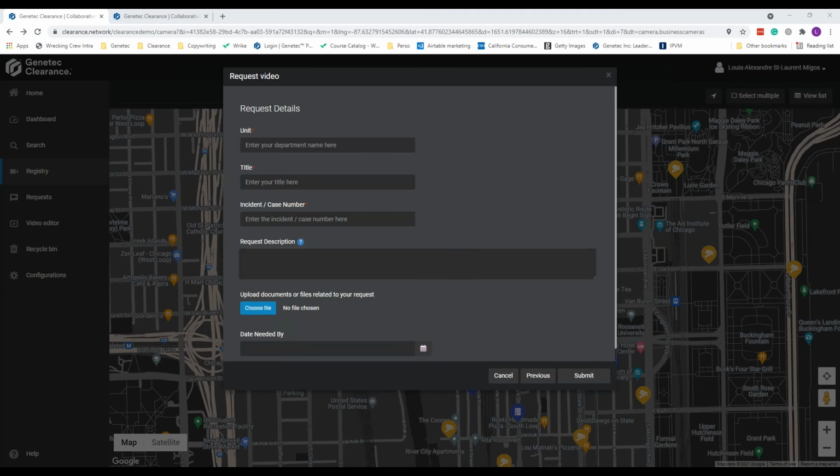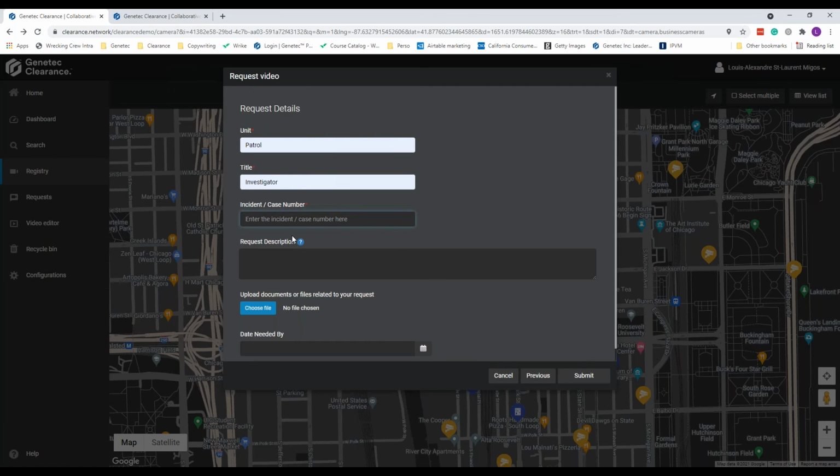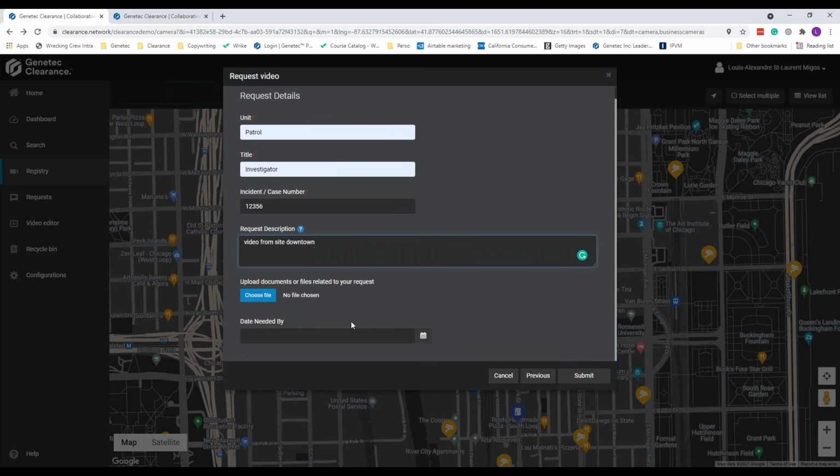Just click next. And on the next page, you have an optional request details form. So this is a form that the agency can customize and implement to track the details of these requests that are being made from their officers. So let's go ahead and say that this is being made by an investigator from the patrol unit. And we have a case number, and we'll add a description about what this is about, the request basically. So that's the video from site downtown. And we could also, if need be, upload documents related to the request if that's part of your process or workflow. And we could also add a date needed by if need be. In this case, we don't need to. Then we'll click submit.